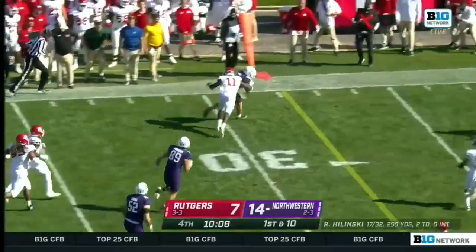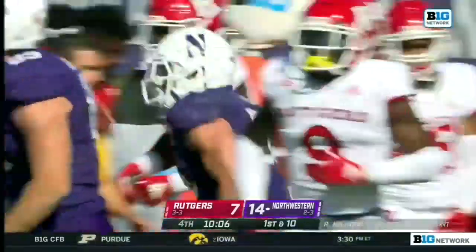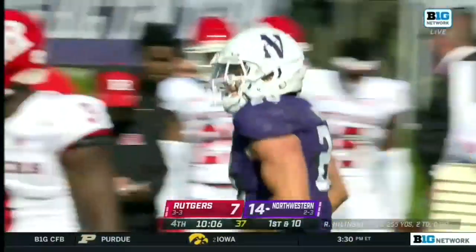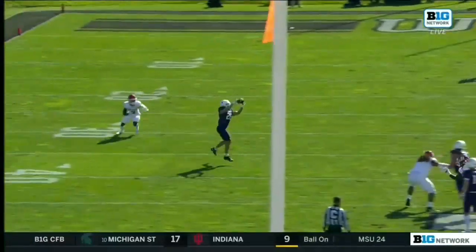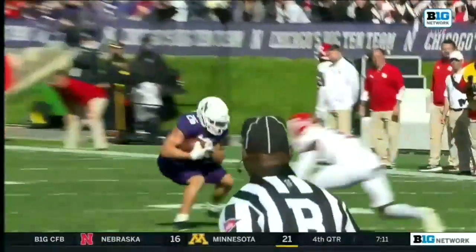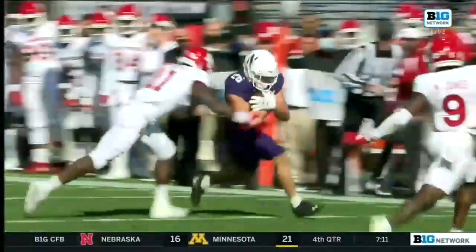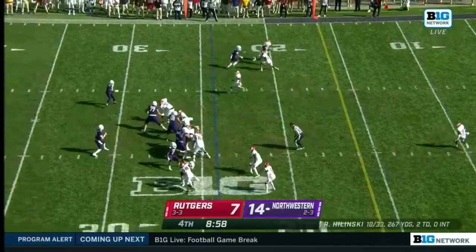Now Hull catches a pass, spins off a tackle, is able to run the ball away from Drew Singleton, who caught him and forced him out of bounds, but it's a first down. Too many missed tackles. So the ball's there, it's fine. You're okay with that. But you're not okay with missing the tackle in the open field. You're the only guy. 9 minutes left. Northwestern in front by 7.